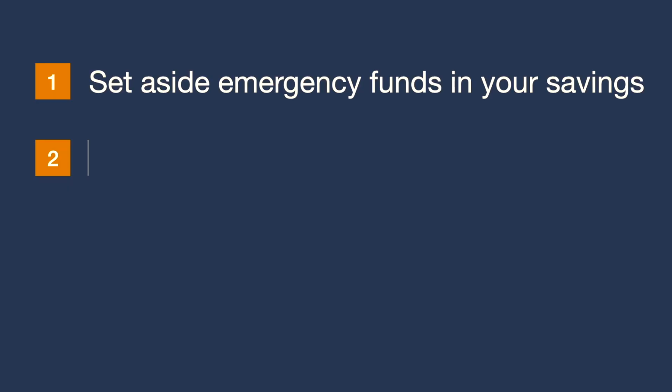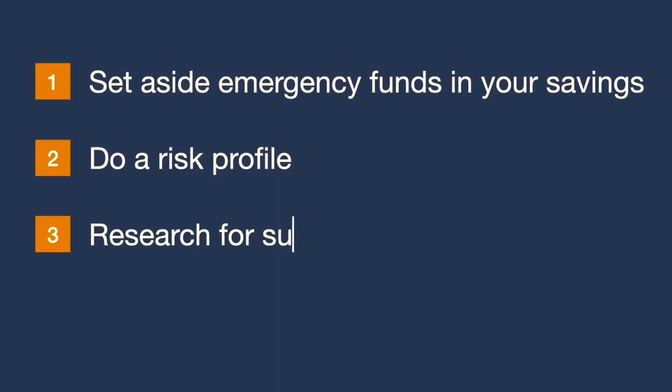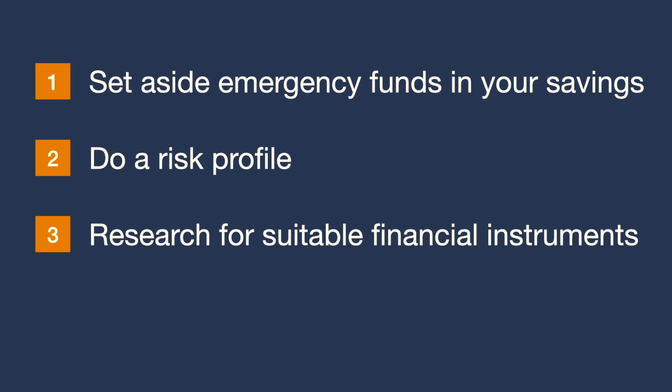So step number 2, do a risk profile. There are many risk profiling tools out there on the internet. Look for one where you do not have to divulge your personal information, and that is quite objective enough. Choose one and complete a risk profile. In the risk profile, it probably will tell you 3 things. Either you are low risk, medium risk, or high risk. Now, based on your risk profile, you must take the 3rd step. You need to research for those financial instruments that will give you a higher rate of return based on your risk profile.